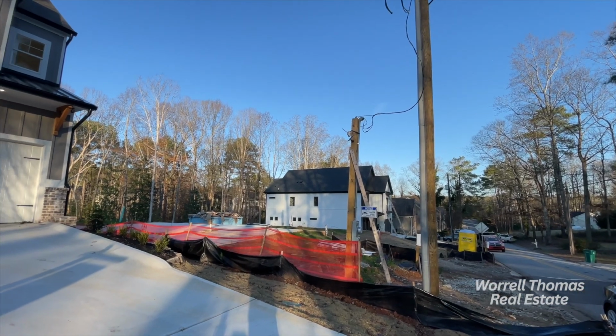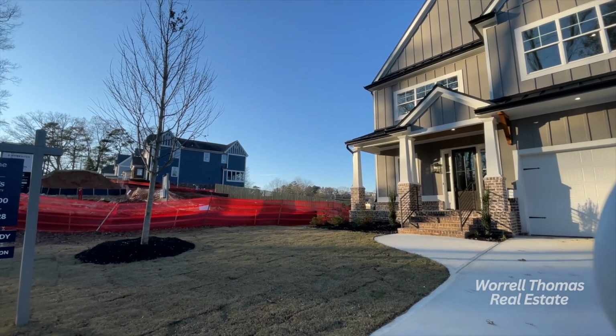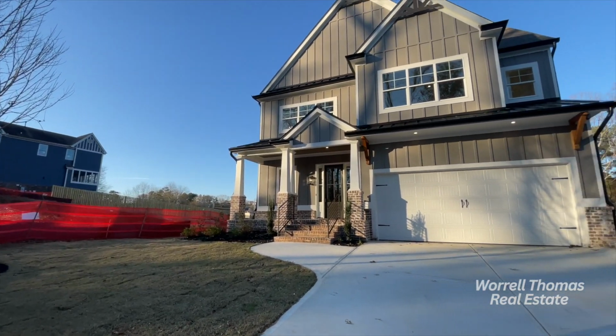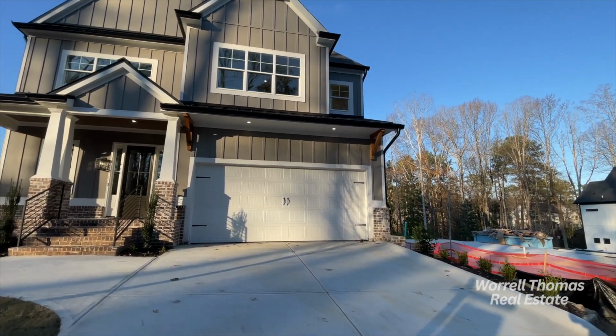So today we're in Smyrna, Georgia, checking out this beauty. It is a new construction home. There's actually going to be 6 of these homes built right here on this street, and the collection of homes is called the Grove at King Springs.